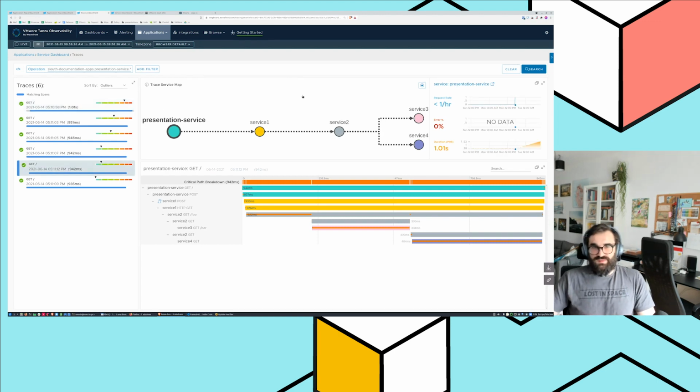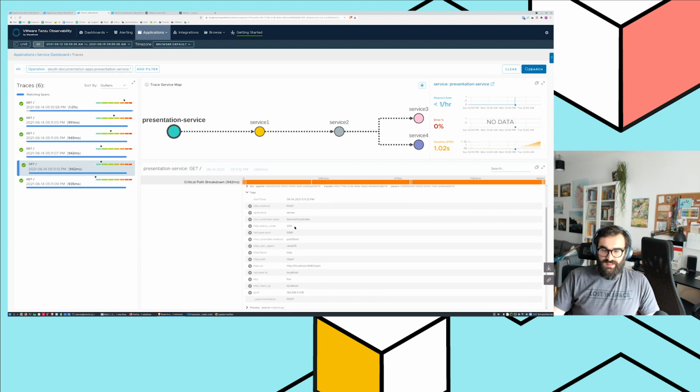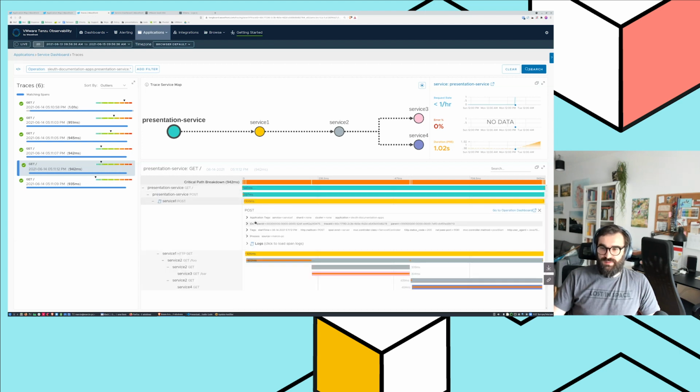There you go. So this is the case where we did manage to find the presentation service within our flow of requests. So this is how we actually managed to reason about the latency. We can see that the whole flow took 942 milliseconds. If we click over here, we can see that, for example, service 1 got a request and it returned 100. The controller class was service 1 controller, and the HTTP path was start, right? So we have additional metadata that we can reason about in order to understand what really happened in our system.